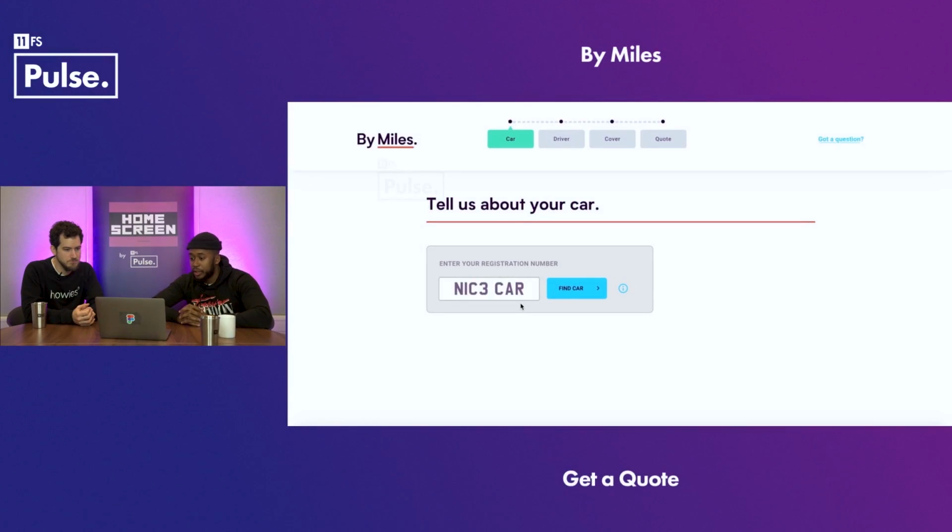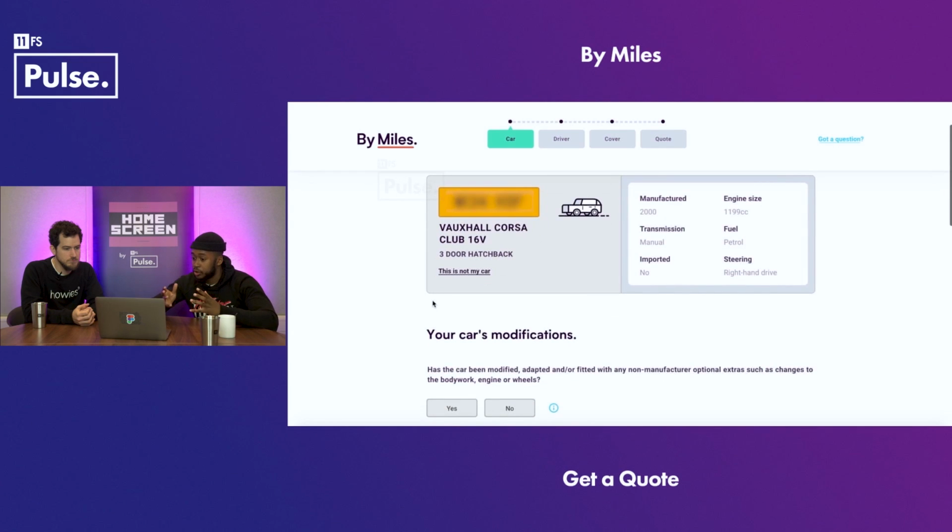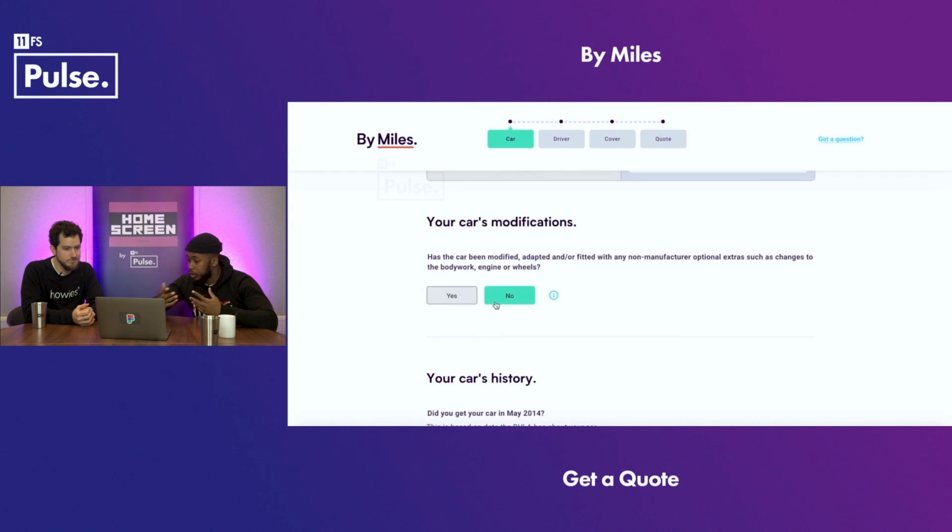So, sweet. I guess we've heard a lot about it. Let's jump straight into the journeys. I guess the first journey we'll jump into naturally is getting a quote. So what we'll see on the screen here is, from the website, you're able to jump into an onboarding journey where they tell you a bit about your car.